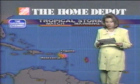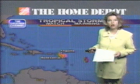and the estimated central pressure at 1,000 millibars. I want to show you where the tropical storm watches are in effect, and again, from Anguilla to Montserrat, tropical storm watches. That would include St. Kitts, it would include Nevis, Barbuda, it would include all those regions. So if you're watching from those areas, keep in mind that you are under a tropical storm watch. And just recently, the government of France has issued a tropical storm watch for Guadeloupe, St. Martin, and St. Barthélemy. So across those areas, tropical storm watches are in effect.